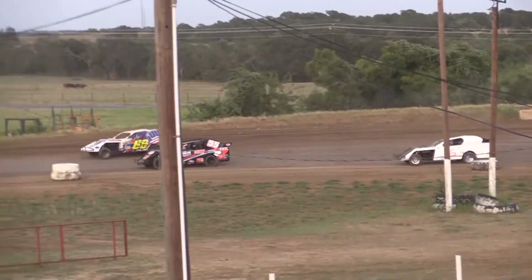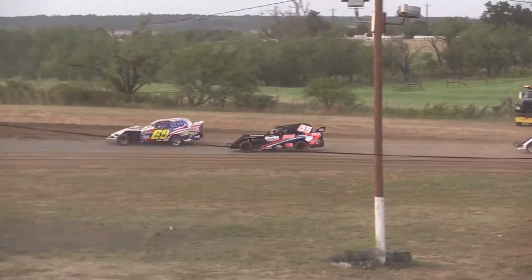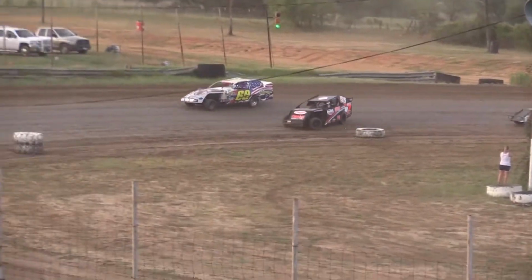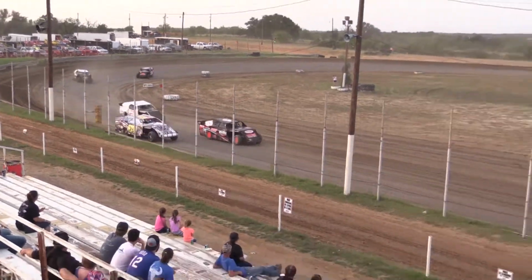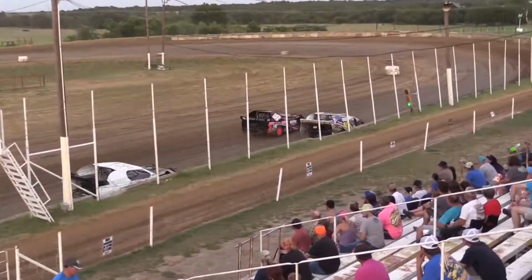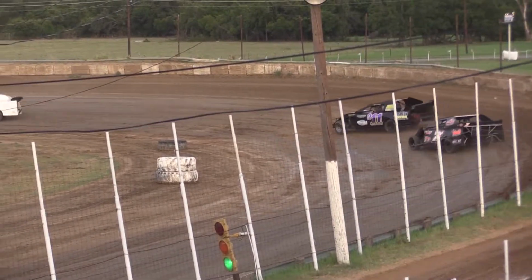Turn number 1 and 2. Here comes Justin Shaw, back straightaway. Shaw is now on the inside rear into turn number 3. 55 goes on the inside down low. Here comes the 5M of Mooney. Dustin Mooney now in with Shaw and Young.